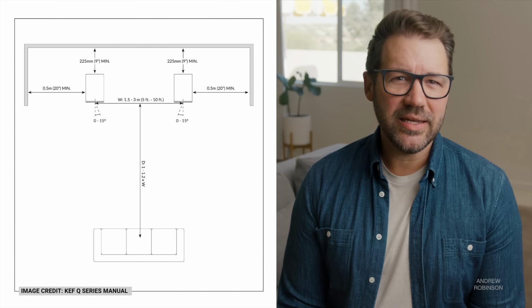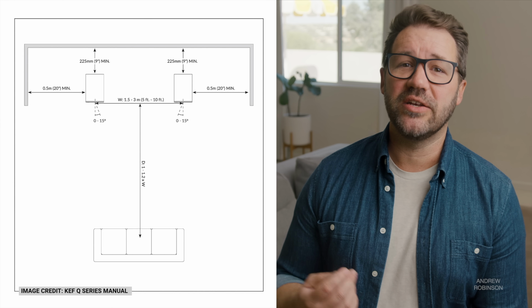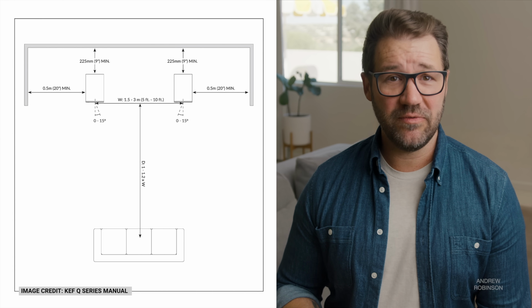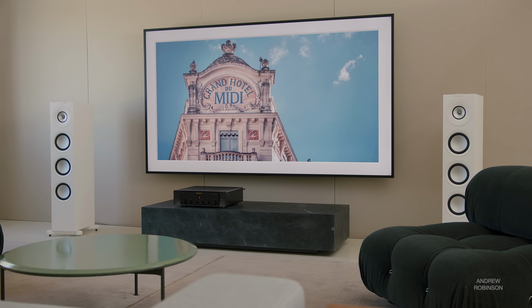Now, when it comes to placement, KEF recommends putting at least 9 inches between the back of the 11's cabinet and your room's front wall, with at least 20 inches resting between their outer edges and your side walls. According to the manual, the speaker should be placed 5 to 10 feet apart, with your listening position being equal to that same distance or maybe just a hair further, which honestly turned out to be really solid advice. Now, in our room, I placed the 11s a foot off of our fabric wall, 10 feet apart, with our listening position being 11 feet from the speaker's front baffles.